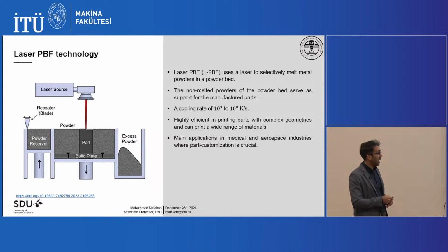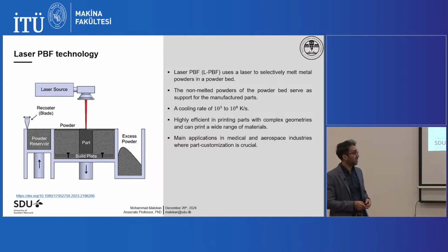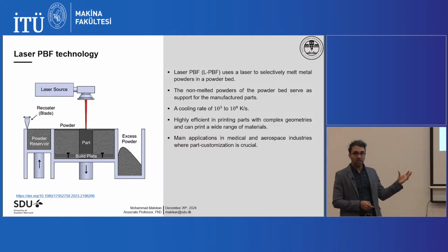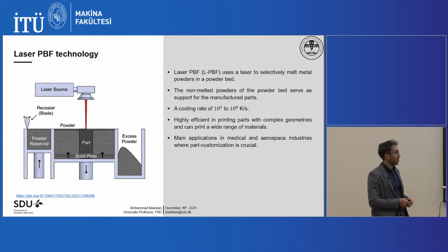And we have a cooling rate of 10^3 to 10^8 Kelvin per second. So that's the cooling rate in this process, depending on the process parameters, like the power, and also depending on the machine. And it's highly efficient in printing parts with complex geometries, right?